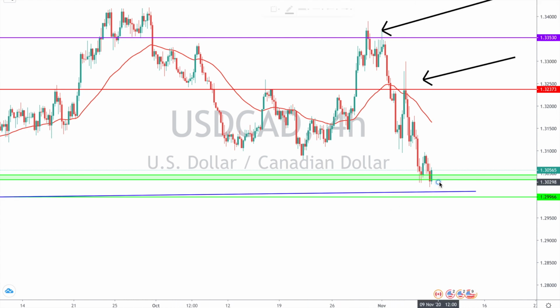through the 1.30 round number level. And only once this happens can we consider dollar CAD as a short, because as you can see, we have multiple confluence areas on our way from which price could reverse drastically.